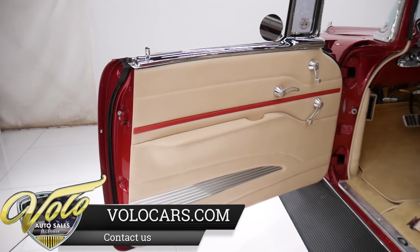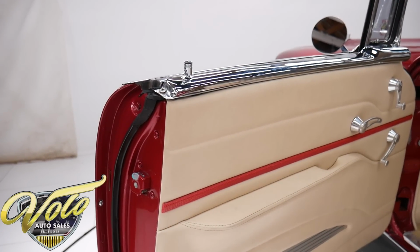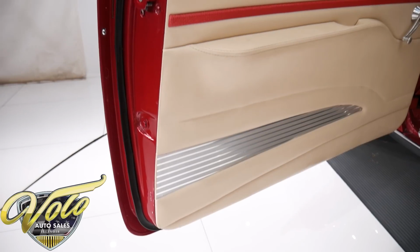Yeah, all the glass is smoked. I just rolled up the window over on this side. It's a really nice light tint.